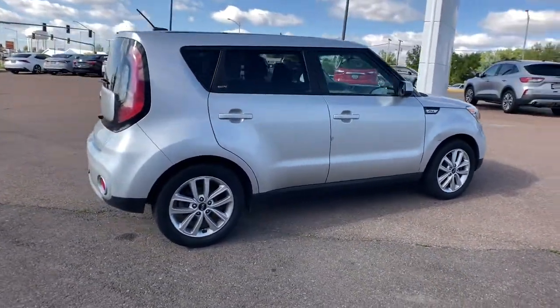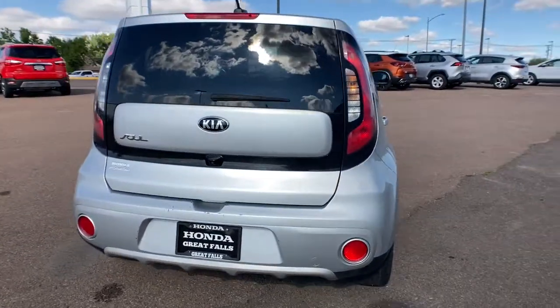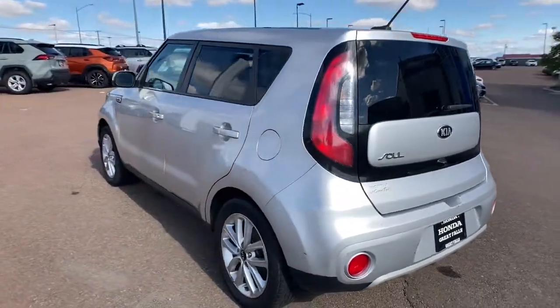Designed with ample passenger and cargo space, this smooth-riding hatchback also brings touchscreen infotainment, the latest safety tech, and a unique sense of style along on every drive.